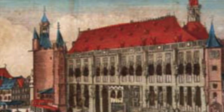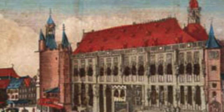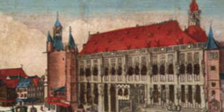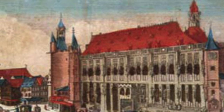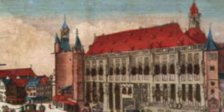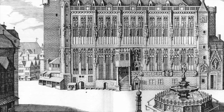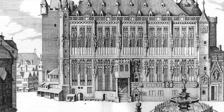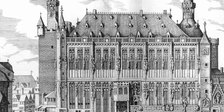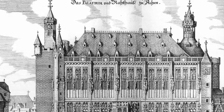On the foundations of the former palace and within some of its surviving outer walls, a three-story palatial structure with a strict east-west alignment arose. The remains of the Granus Tower that still survived from Charlemagne's times were augmented with three new stories and integrated into the main building. The north facade was richly ornamented with around 60 figures that were painted and partially gilded. The impact of this edifice on contemporaries was so great that it became the model for many Flemish town halls, for example, in Antwerp and Ghent.